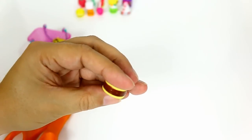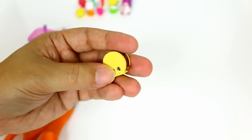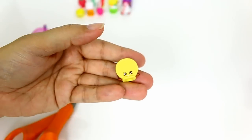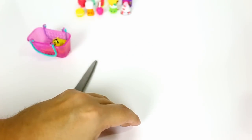What? Where is it? No, we don't have the chocolate frosted one. We have the one that is actually chocolate colored. Right. This is the ultra-rare chocolate frosted, and this is the white chocolate. Yay! And it just went on the floor. There she goes.